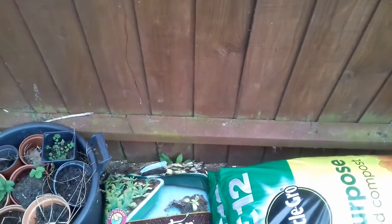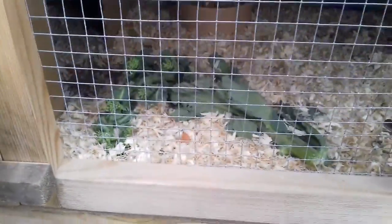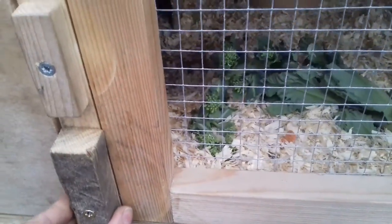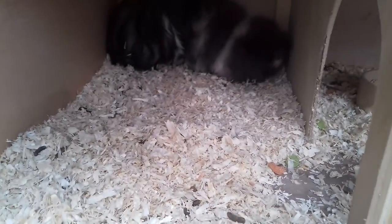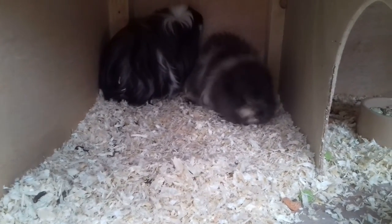Do you want to see my guinea pigs? Look. These are Dan's guinea pigs. Steve and Kevin. They're cool, aren't they? Do you think they're beauties? They're quite friendly, actually.